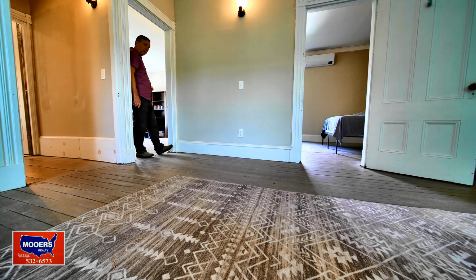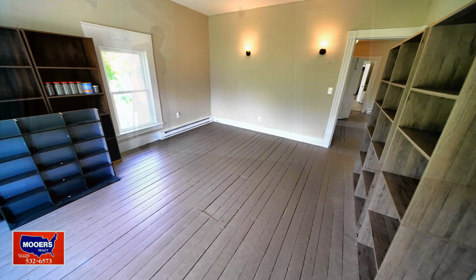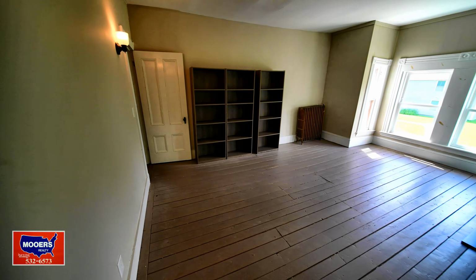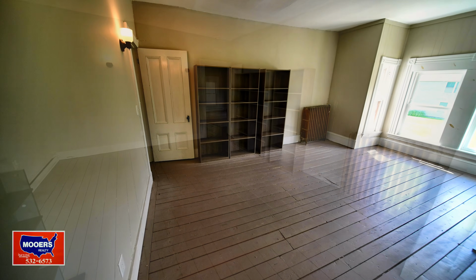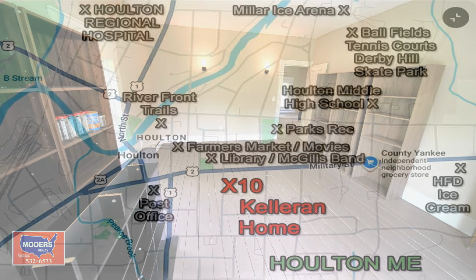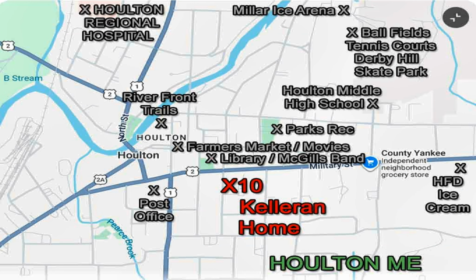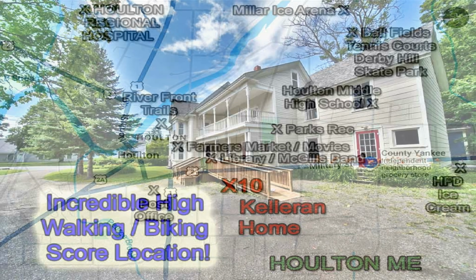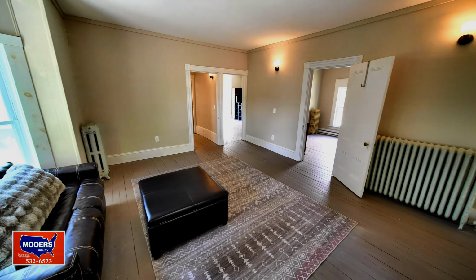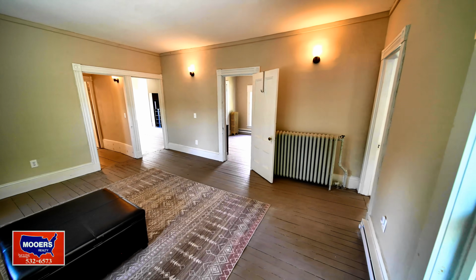Bedroom in the middle, here's a front bedroom with another bay window. Lights over your bed in this room. If you're in the market looking for an old Maine home, this could be ideal. It's move-in ready. You can walk to the Temple Cinema, down to the Farmers Market in Market Square, the band concert each Thursday in the summer. County Yankee grocery store is just up Military Street.